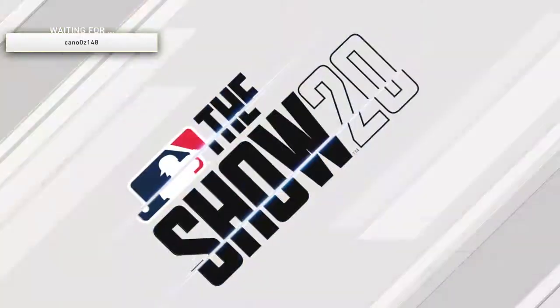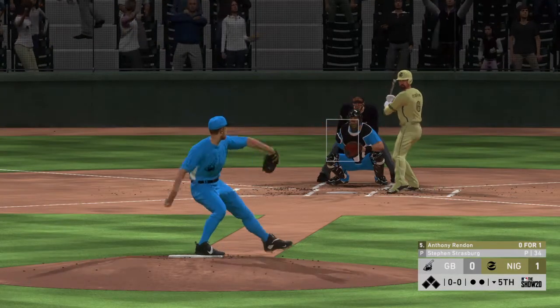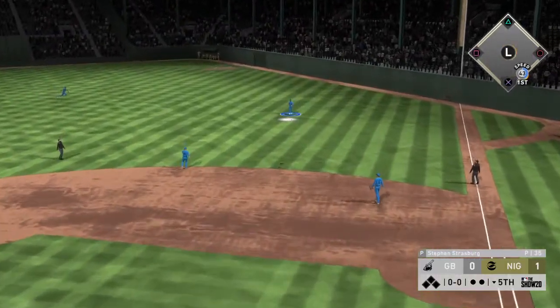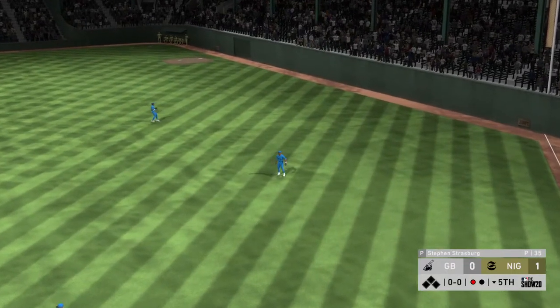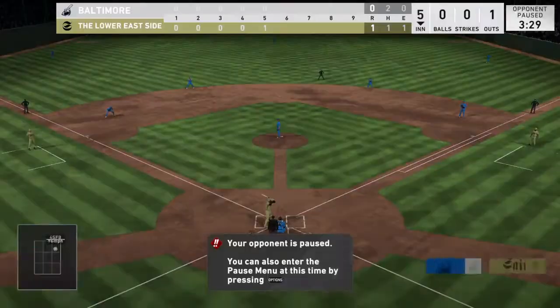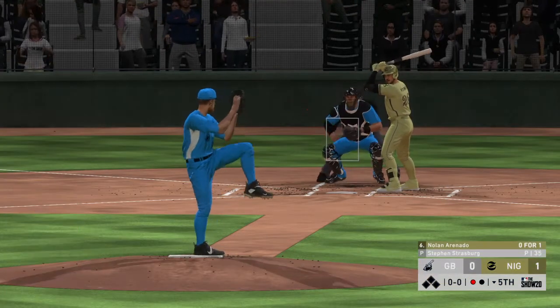No chance to make a play on that one. In now is Anthony Rendon. As he swings and lifts it in the air out to shallow right field. There to look it in, and that's out number 1. So one away here with the bases empty, and that'll bring in Nolan Arenado.